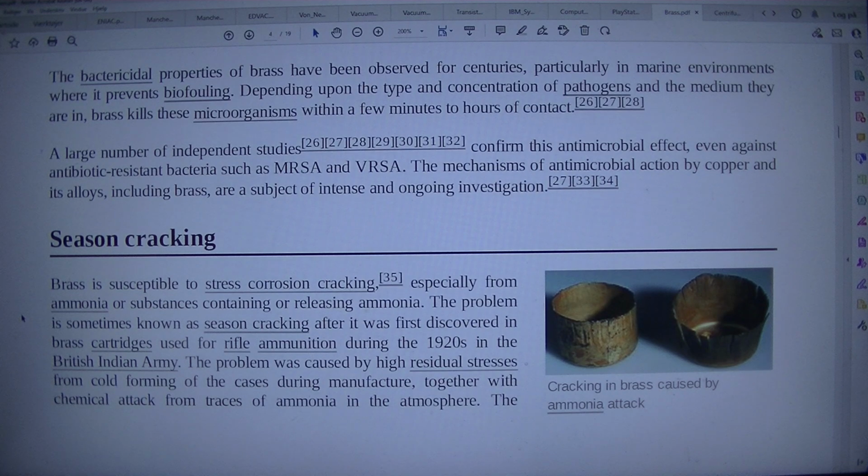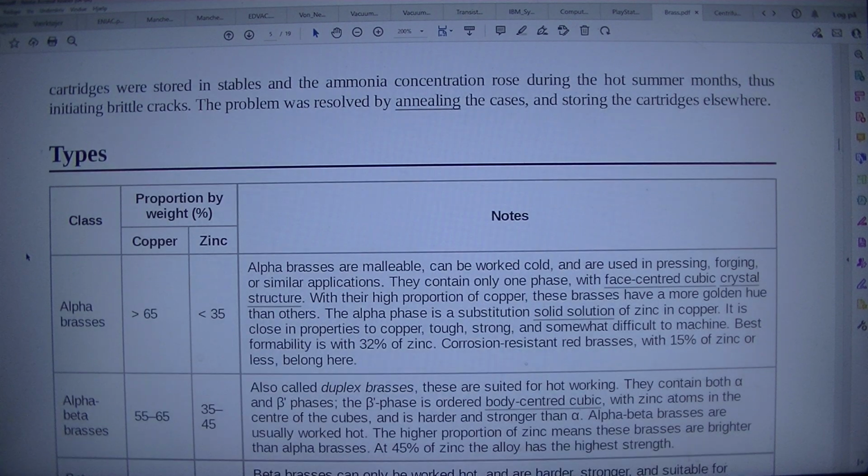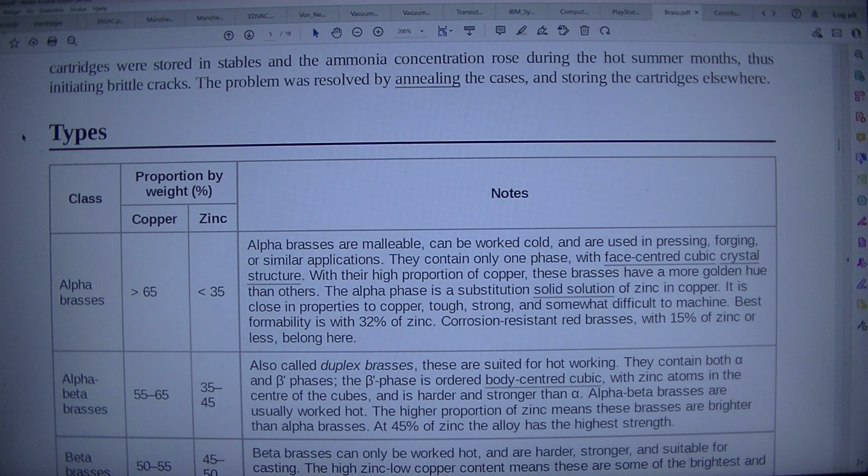The problem was caused by high residual stresses from cold forming of the cases during manufacture, together with chemical attack from traces of ammonia in the atmosphere. The cartridges were stored in stables and the ammonia concentration rose during the hot summer months, thus initiating brittle cracks. The problem was resolved by annealing the cases, and storing the cartridges elsewhere.